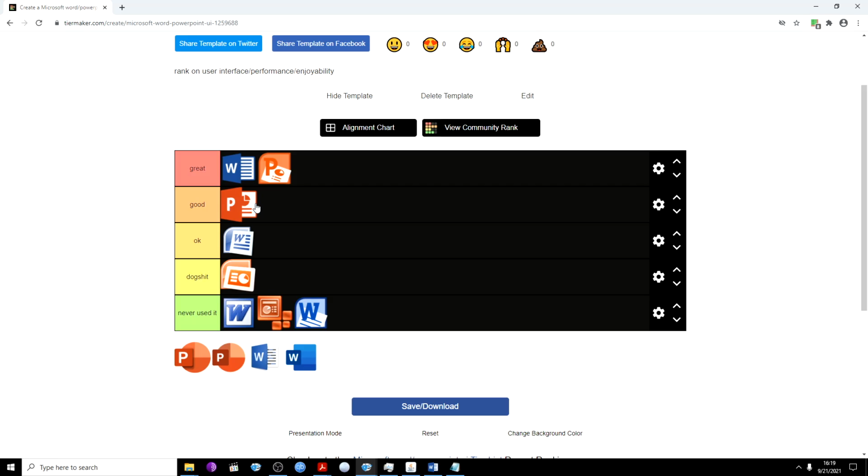Also, if we were to rate these on logos, this is where PowerPoint's logo went way downhill. This logo is really cool. This one's right. This one is a little worse. This one is absolutely dog shit. That would go like way down here. This would be like goat shit because of how atrocious this one looks to me.